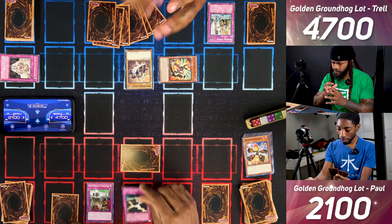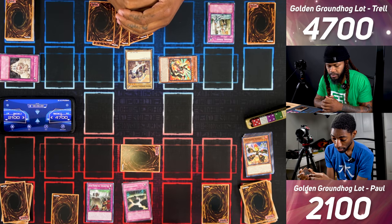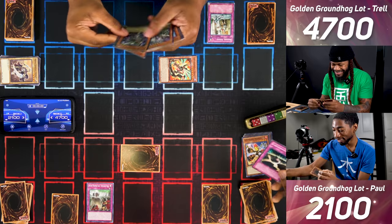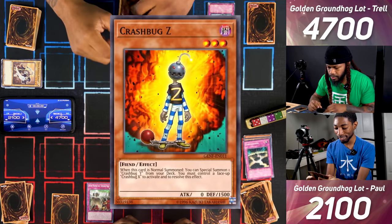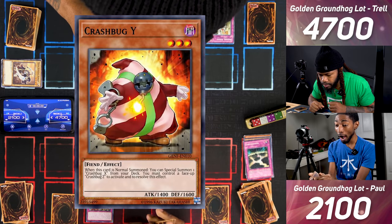Okay, I'll use Earthshaker. I select two monster card attributes. You select one of the two attributes and destroy all face-up monsters on the field with that attribute. Okay, yeah, I had a feeling. We knew where this was going. Go. Draw. Earthshaker. Flip Crash Bug Z. Normal summon Crash Bug Y.